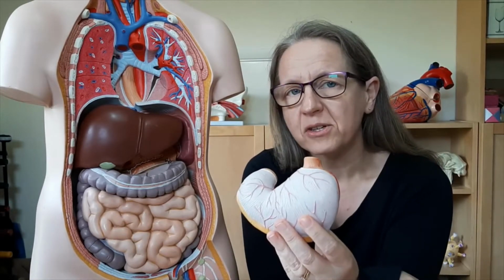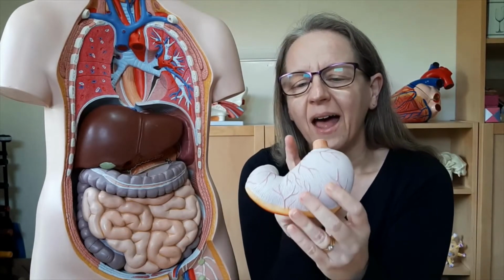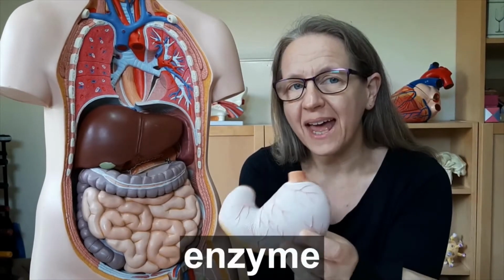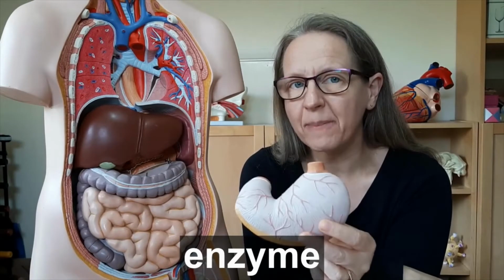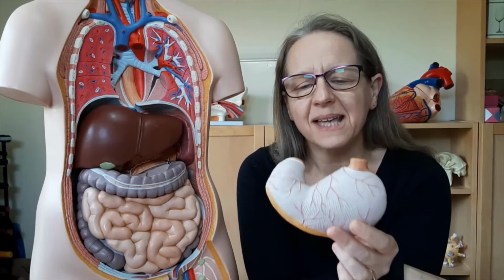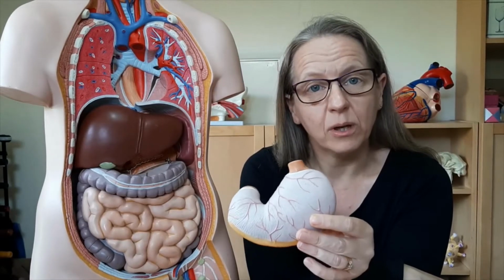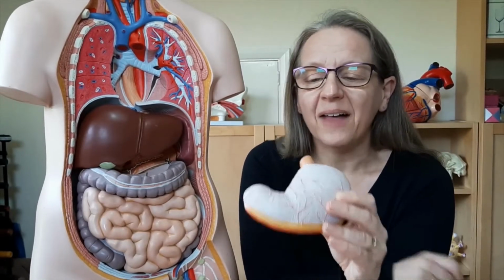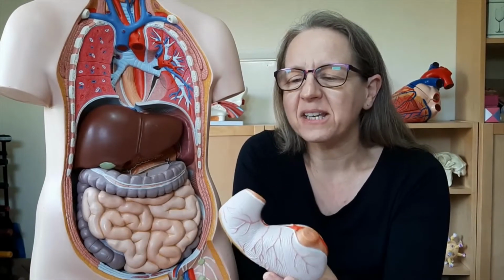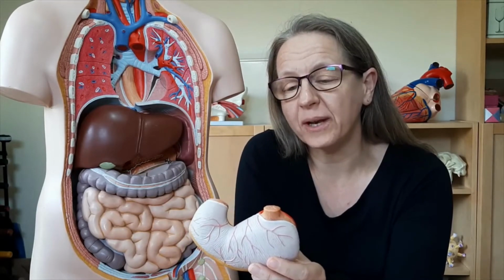And while it's squidging and squeezing it, there's more stuff gets added in. There's another set of enzymes goes in, those chemical scissors to cut up the big molecules into little ones. There's enzymes that cut up protein molecules into smaller ones. And there's also some acid added in. And stomach acid helps to break down the food. It also helps to kill any germs that might have gone in there.